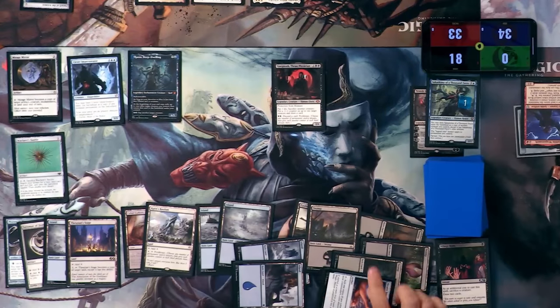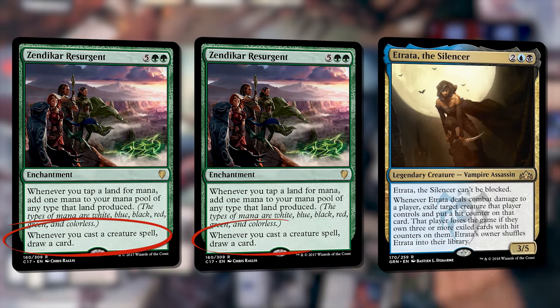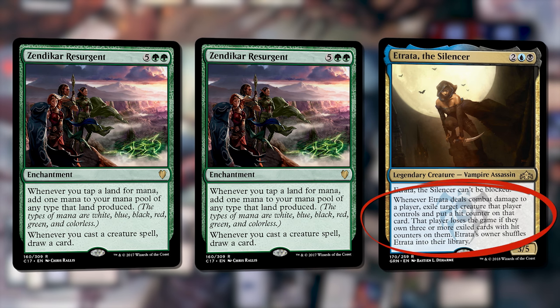What gives? I'll tap 1, 2, 3, 4, and cast Atra the Silencer. Oh. Cool. So I'll draw 2 cards now, thanks to the doubles and the Card Resurgent. Wow. I put Atra in the deck because she's really, really sweet if you can clone her and actually kill someone that way. But at this point, I'm just playing her to draw more cards and stay alive.